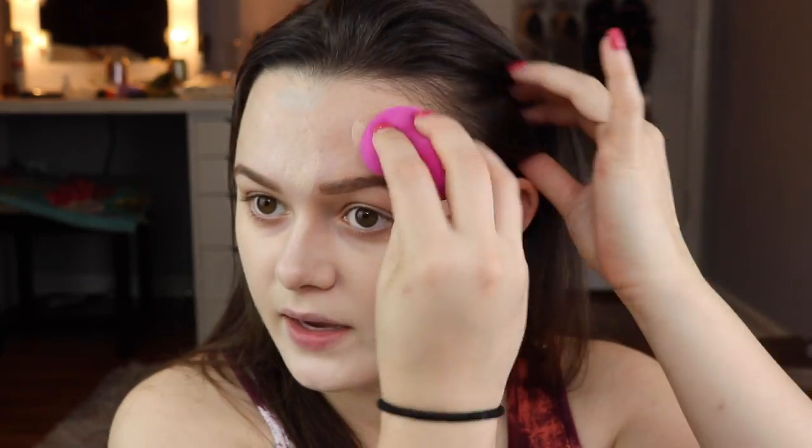I don't know how I like this sponge though. So I do have an oily T-zone, so I'm curious to see how this wears throughout the day, but we'll see. Also, the reason why the lighting's off is because it is pouring down rain outside, so it's not gonna be the best lighting. Sorry. I don't think I like this sponge. It's leaving little stamp prints on my face. So I'm gonna take this one because I know I like this one.